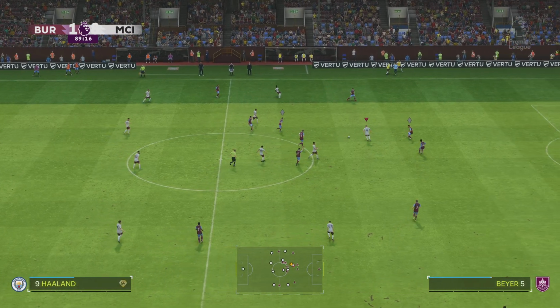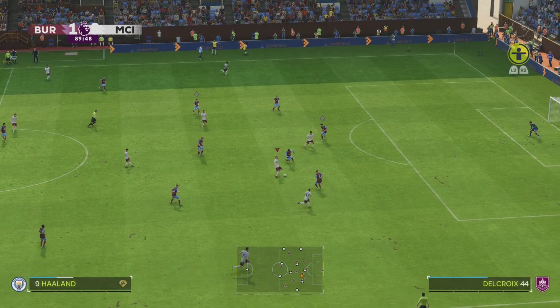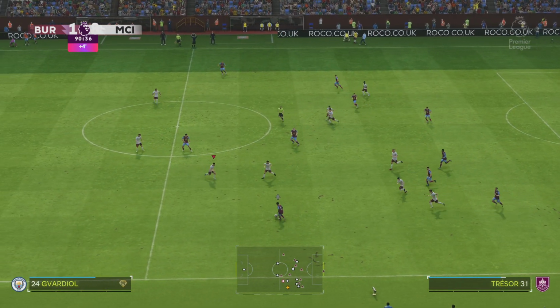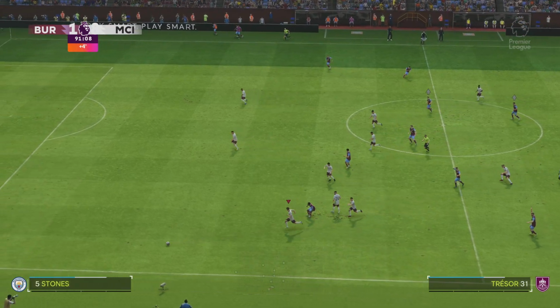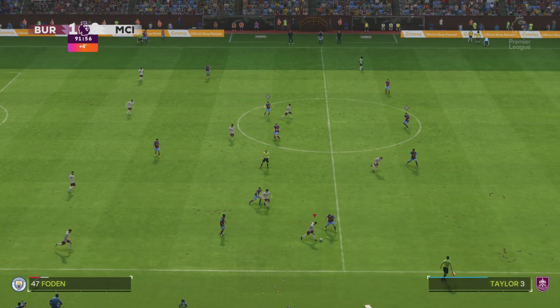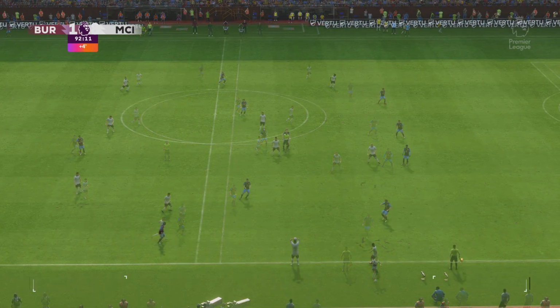Successful intervention, winning the ball back. It is advantage Manchester City here. Counter-attacking chance. Really annoying for them. Couldn't take advantage. Well, the perfect tackle, really. And now a throw-in.